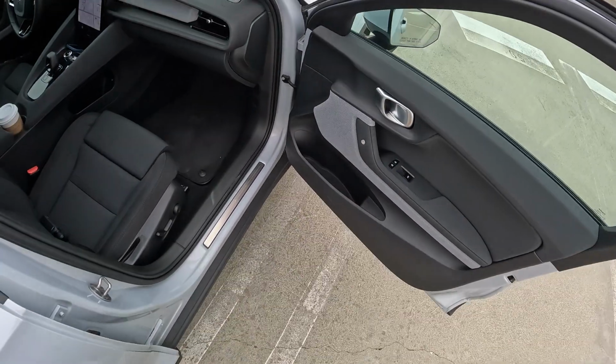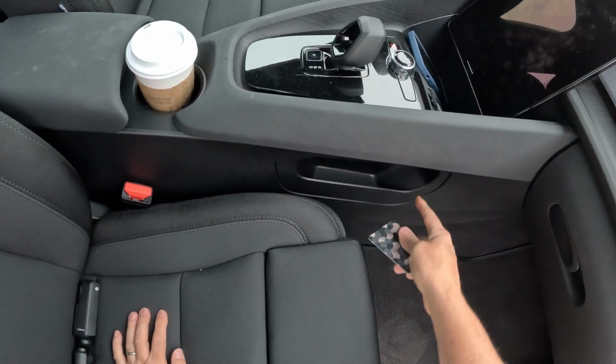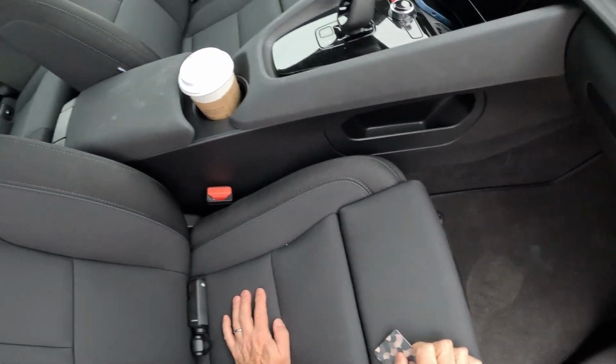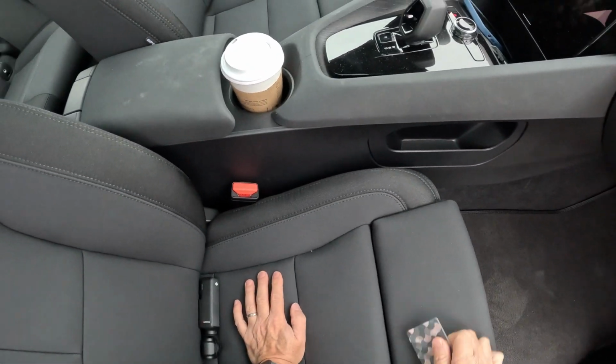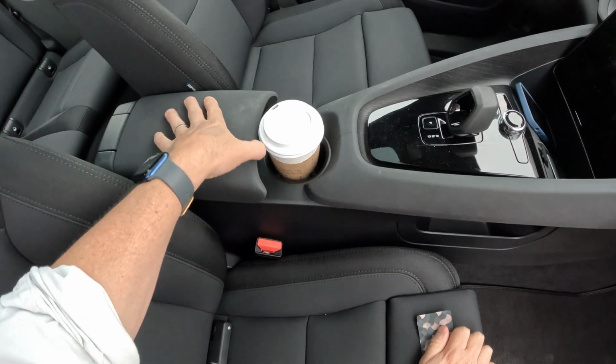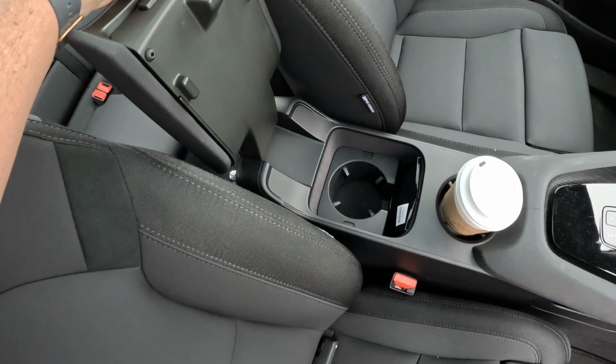Okay, door pockets. You can put a water bottle in there. Again, everything feels pretty good. Now, you get this little spot here for storage, because that's what we're going to talk about next. It's good for sunglasses, kind of small stuff. I would say you have zero storage up here. Everybody's talked about the cup holder situation, so I'm not going to dwell on that.